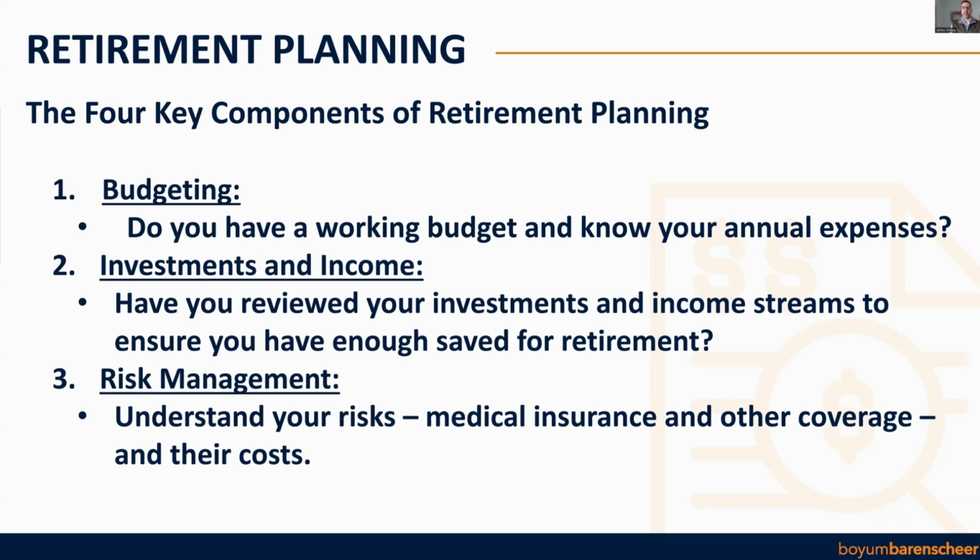Depending on where you've saved your money determines where you pull your money from and what the taxation is on that. Chris is going to talk about taxation more, so I'm not going to get into that. But understanding how much money you can pull from a distribution rate, and there's different rates of return that you should assume. The old rule of thumb, let's say you're going to retire at 60 to 65 years old.